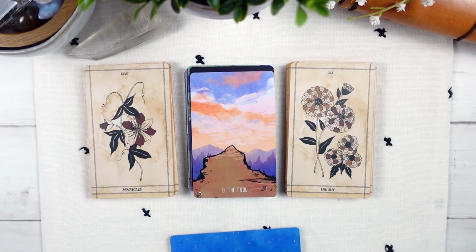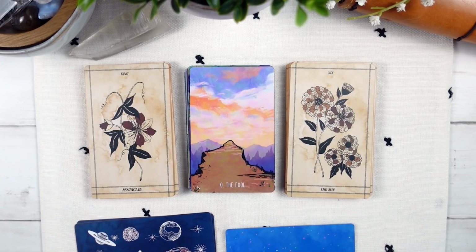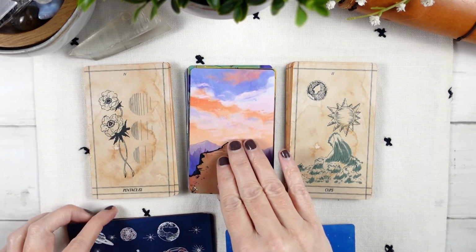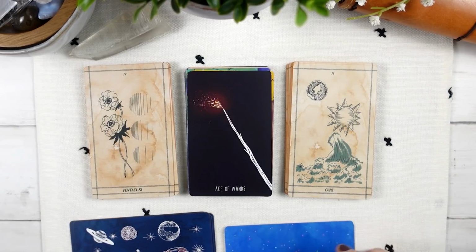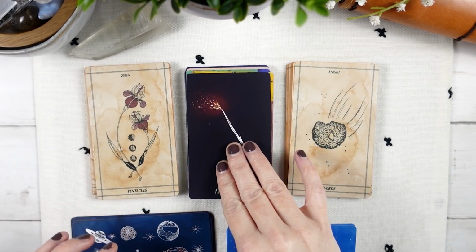Even though we have definitely a different art style represented here, the colors definitely blend well together, but I think most importantly, what these two decks both bring to the table is that idea of space, the natural world combining with the other energies that we see, cosmic, human, animal, all of that kind of mingled together. I think they blend the energies really well.